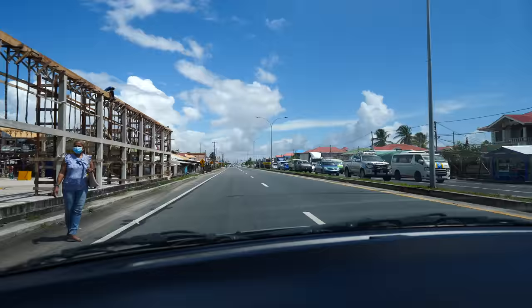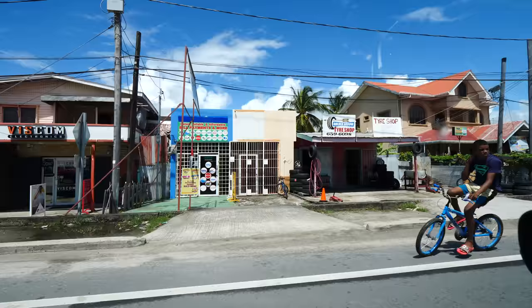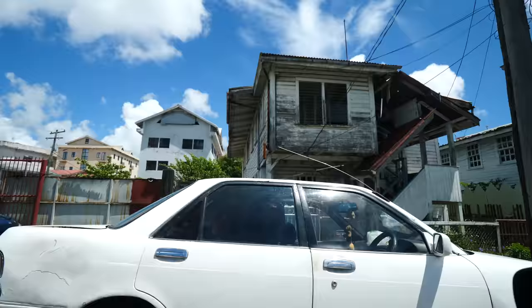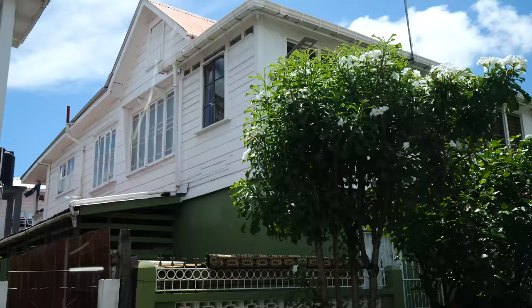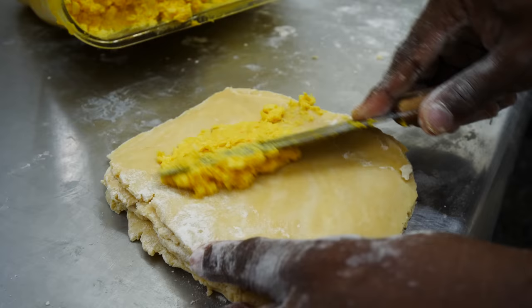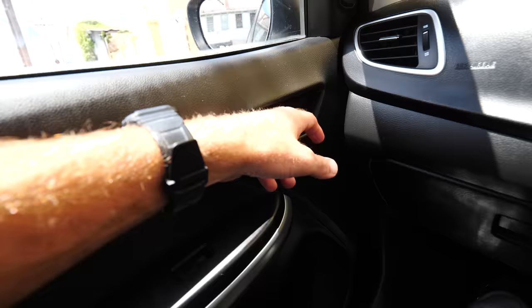Let's roll. After about a 15-minute drive, we're back in the center of town, and we are literally entering the center where the Bola Market is, where the Guyana shop is, and over here we're going to Maggie's Snack It? Yes, Snack It, yeah. Maggie's Snack It. Correct. And that's the most famous pastry shop in Guyana. Most famous. Yep.